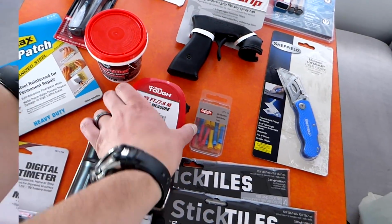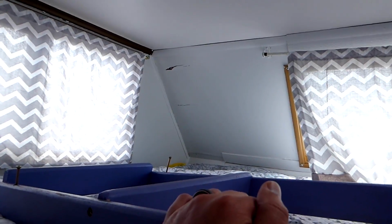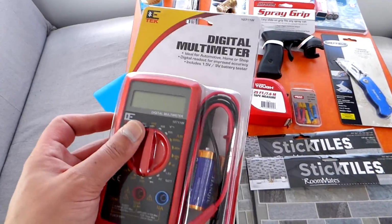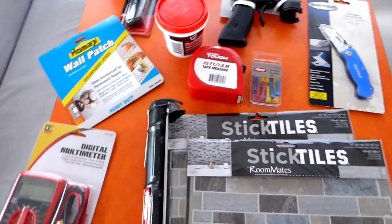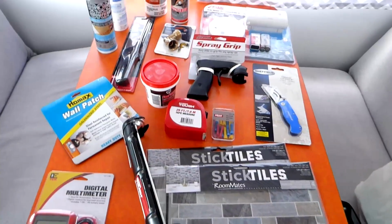Needed a tape measure. We got some spackling and wall patch, repairing that up there. Multimeter. Always wanted one of these. Now I got one. And we also got a Mr. Heater, the Buddy one. So there's our first haul.